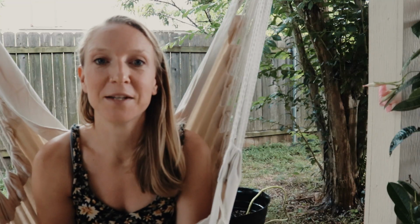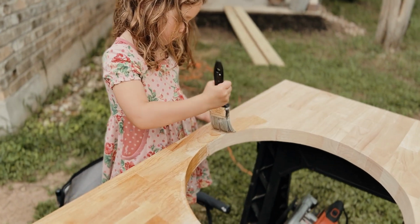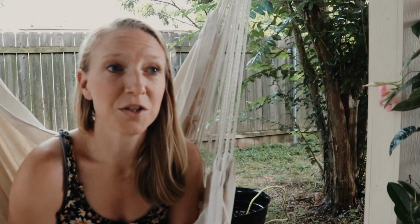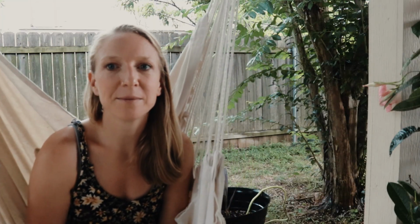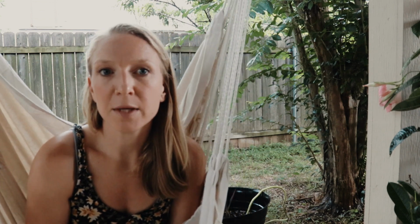So obviously my husband took on this part of the project himself. This was the first time that he did countertop, but we really loved how it turned out and just really loved the natural tones of it. I feel like in a space like this, updating a counter is really going to make it feel like you made some big changes in there.